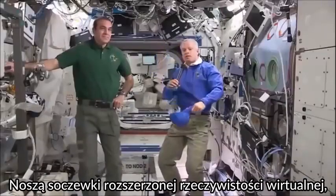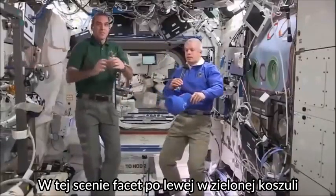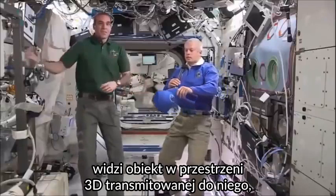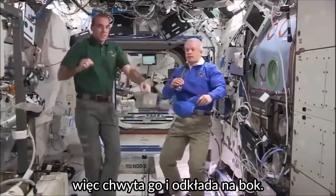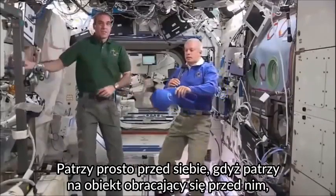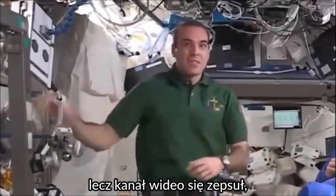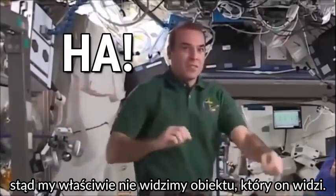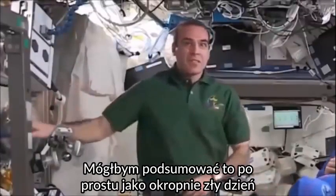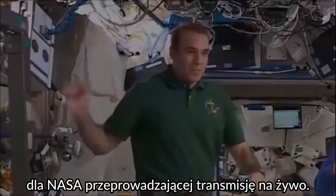It's virtual reality. They're wearing augmented contact lenses so that they can interact with these 3D objects. Now, in this scene, the guy on the left in the green shirt, he thinks he sees an object in 3D space that's being broadcast to him. So he grabs it and he puts it off to the side. He's looking straight ahead because he's looking at an object rotating in front of him, but the video channel is down that is supposed to show the viewers what we're supposed to see, and so we don't actually get to see the object that he is seeing. And I would just sum this up as a very terrible, bad, horrible day for NASA doing live feeds.